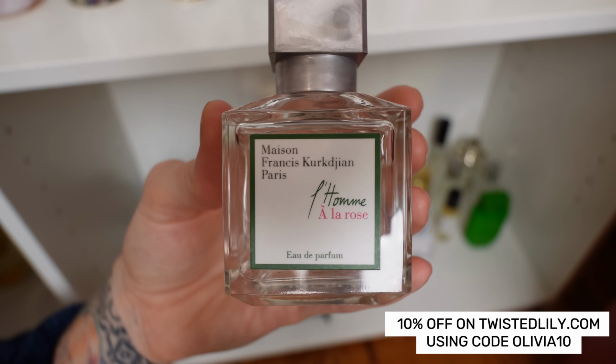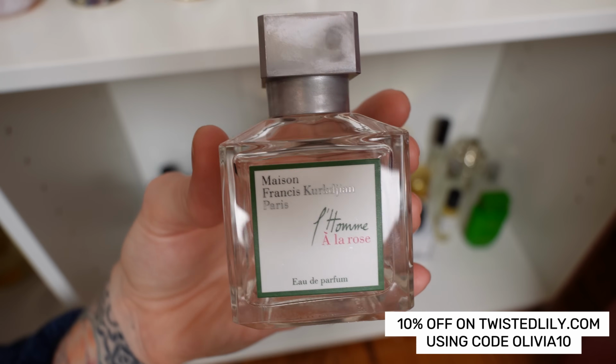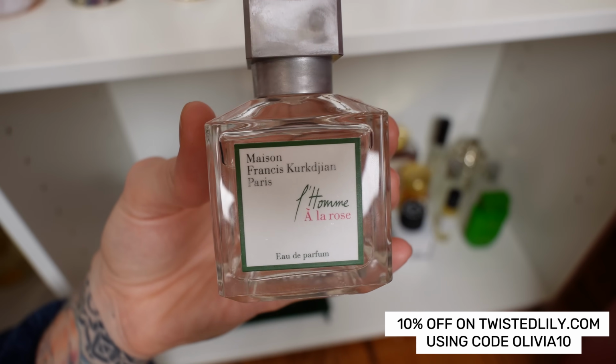Here we have A La Rose by MFK. This is from their masculine line, and this is a fresh aromatic masculine rose fragrance. You don't see rose often in men's fragrances, and this is done in a really fresh way, yet somehow still lasts a very long time.